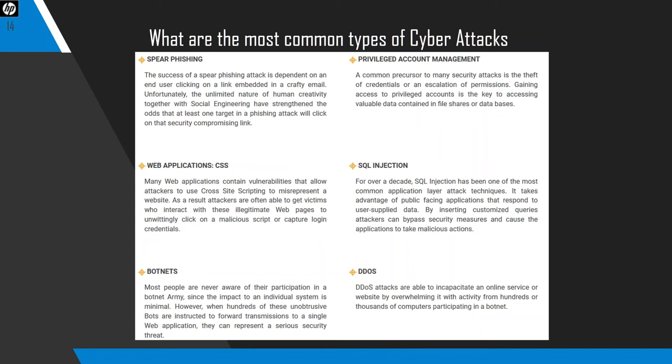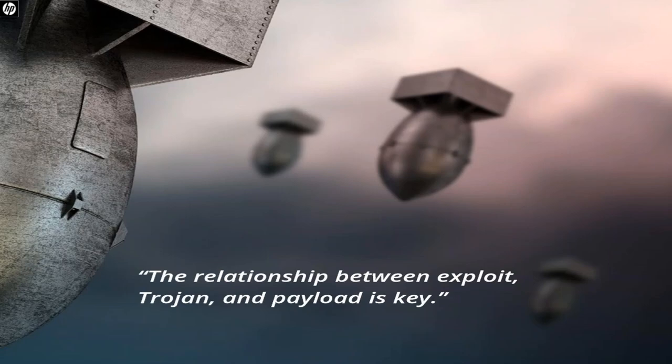Making sure that your passwords and your databases are salted and hashed correctly. But it's also things like email addresses, right? So there's a number of things that we have to do internally to be able to protect our data. Okay. The relationship between exploit, Trojan, and payload is key, right?